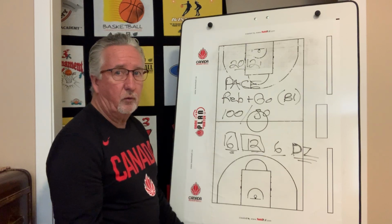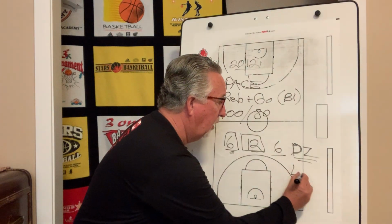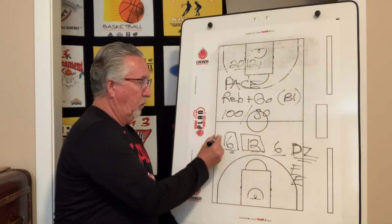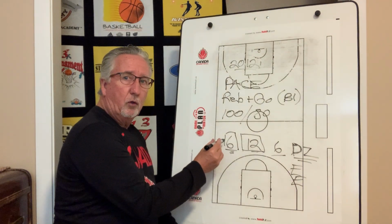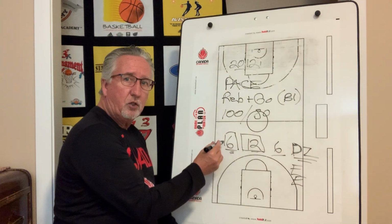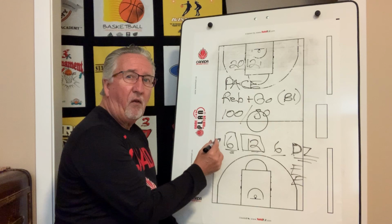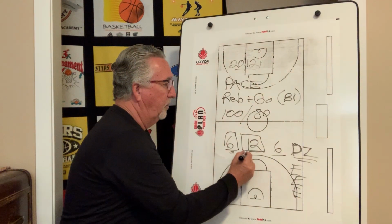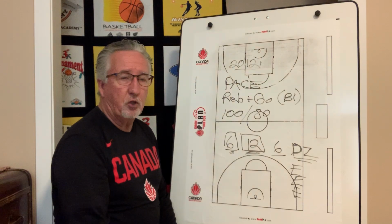Canada Basketball, and we did a video on this as well, they talk about explode, explore. Here's your explode: get down the court. Explore: what's there? Let's get a good shot. Let's get a quick shot. Let's explore. Oh, you know what? There's nothing there. Then we go into execution. And there's your execution phase in the shot clock.